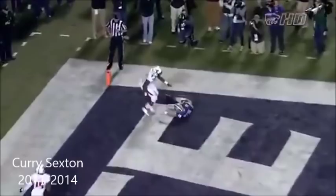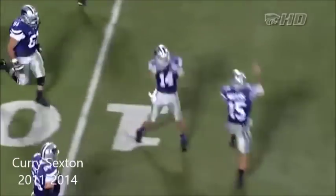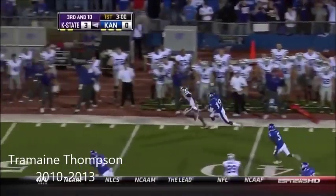There's the fade, and it is caught one hit by Curry Sexton. Oh, my, what a play that was. Bounce back against in-state rivals Kansas. First quarter, K-State up 3-0.